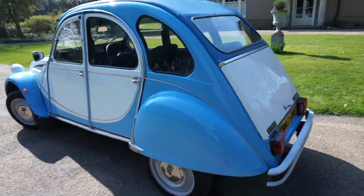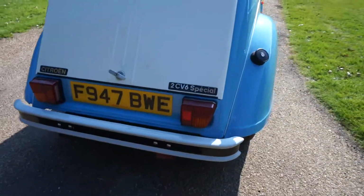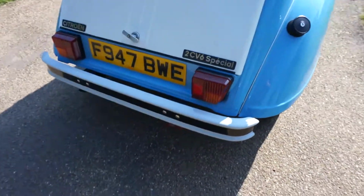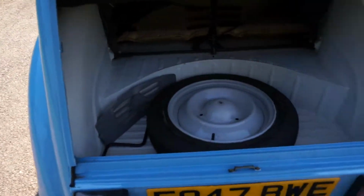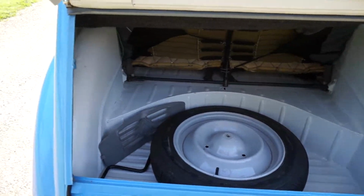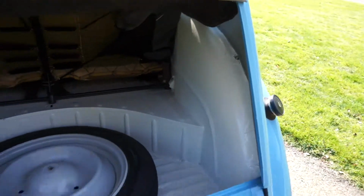There's a couple of weak areas on the body, the most significant of which is this bubbling here. It's quite common on the tails, but easily fixed. Inside it comes with all the original accessories, an unused spare wheel, and it's all in very good order, as you can see.